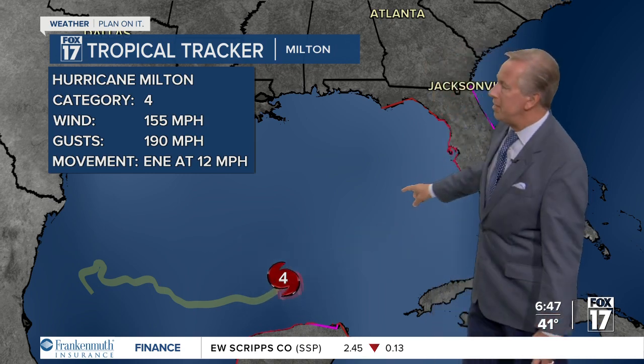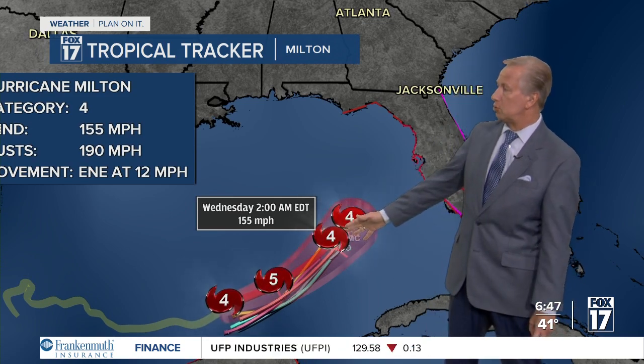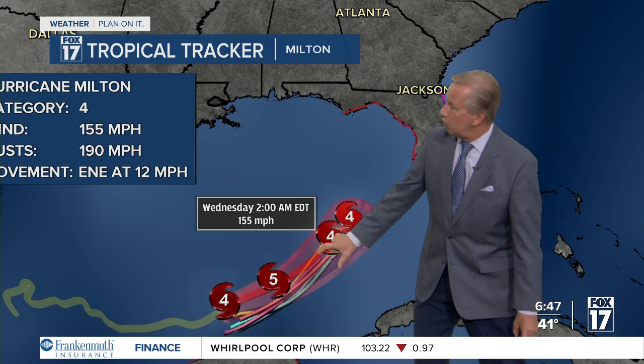I want to show you the track of this. The main track that you're going to see in the bold red is the National Hurricane Center track. This is expected to strengthen to a Category 5. And as we zoom in, you can see where it's out in the central portion of the Gulf of Mexico. I've also got other lines laid on there. We call those the spaghetti plots. All the other forecast models that are going to follow that, again, we go by the National Hurricane Official Track, which is that big red bold line there.